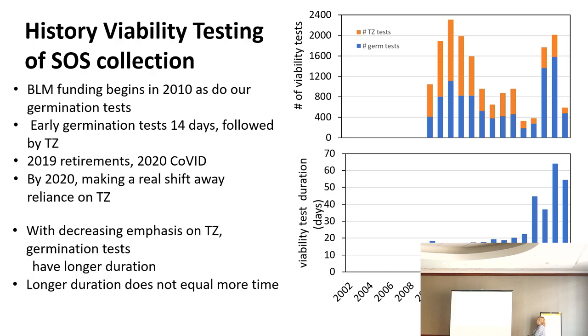In the beginning, most of our tests were 14-day tests, and what had not germinated in 14 days, we followed up with TZ vital staining. So you can see in those early years, more than 50% of our tests were relying pretty heavily on TZ.